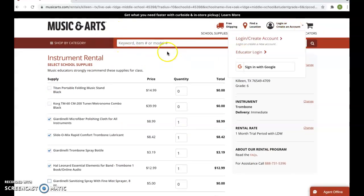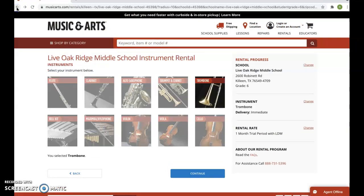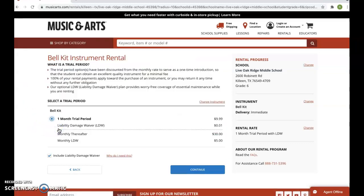Now, one that is very important, the last one that we're going to look up here, is the percussion. The percussionists have to have a bell kit. Otherwise, they won't be able to practice. What we use at school are full-size versions, but they have to be able to practice at home. So once again, they get the 1 month trial period. They get that bell kit, $35.